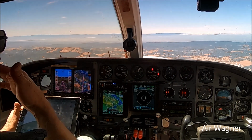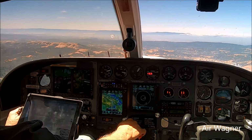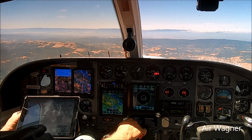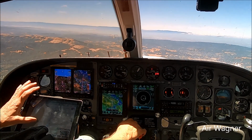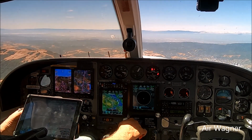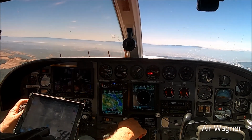Contact Oakland Center 127.8, 09 Victor, thanks. That's the second voice, I think. Another plane showing up on the ADS-B, maybe not. Number 3 Sierra Juliet, contact Oakland Tower 118.3.